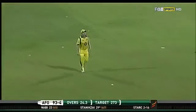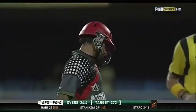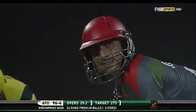I think that's dropped. George Bailey. Stanekzai trying to club it away on the onside. It went fast, it went low, and I think Bailey wasn't able to cling on. Well, that should have been taken. I think he got himself in a very odd position. It almost went right into his chest. Yeah, it was a bit higher than I thought, actually, because, as you say, he got himself into a very odd position.